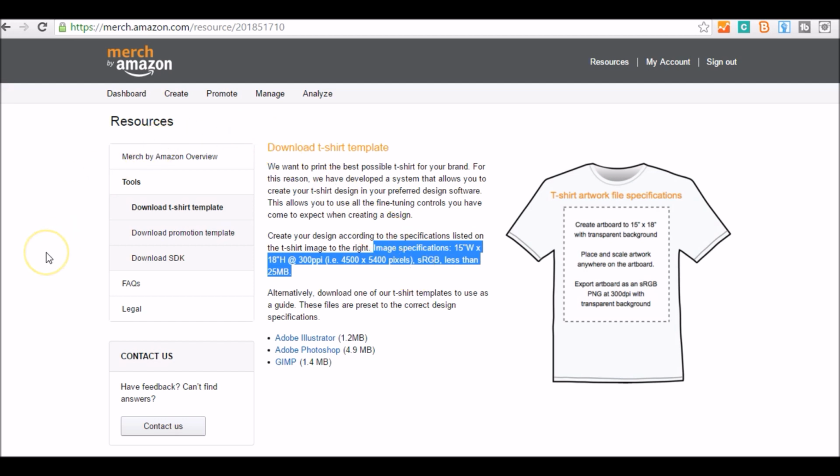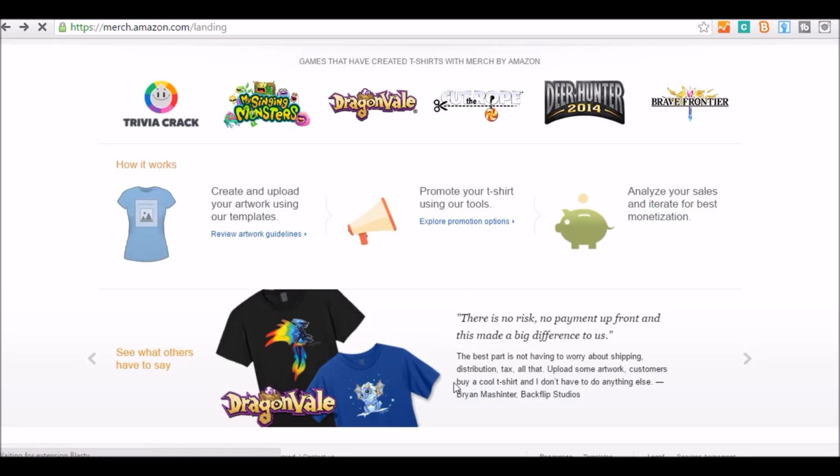Okay, the big point is you don't want to go learn Photoshop if you don't have to. You can always pay somebody to do this work for you. $5 per design is not much money to pay at all. So that's step 1. You create and upload your artwork to Merch by Amazon.